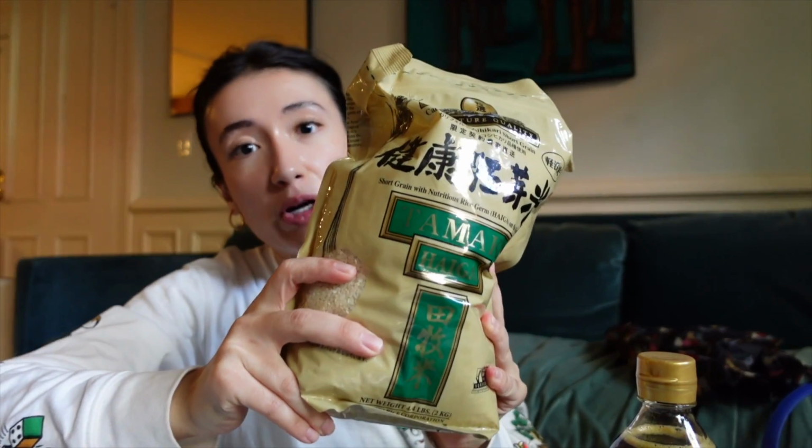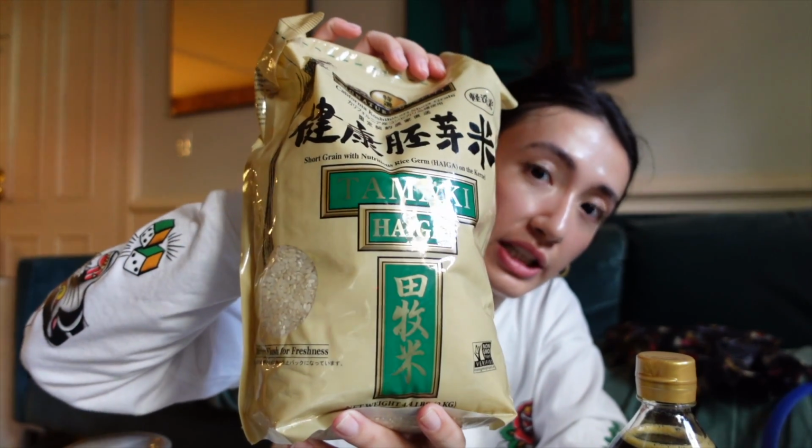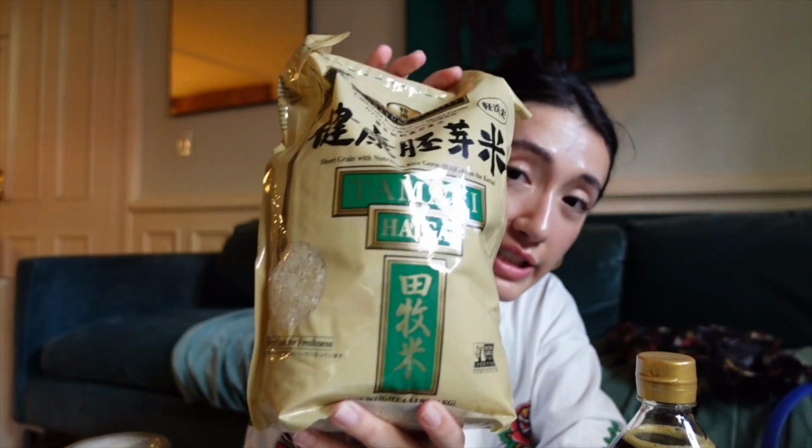Rice. I ended up going with this one. This is the kind my family used to eat growing up, Tamaki Gold. This one was, I think, $18 a bag. The brand that I usually buy is called Nishiki. That one was like $13 a bag. The one that caught my eye in the store with the characters on it, with the face on it, was like $33 a bag, so I figured I could go a little higher today.